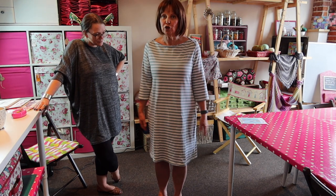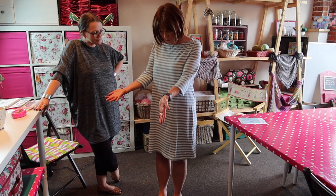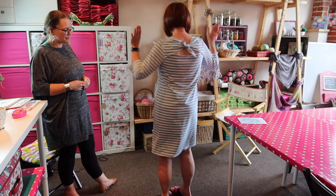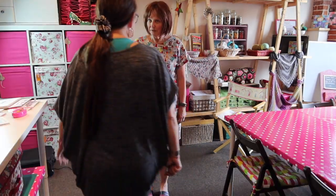Very happy with this, and I shall wear it lots, summer and autumn and spring. Give us a twirl then. Give you a twirl. Very well. Beautiful. Not wearing the right shoes, not really. Wearing the right coloured undies, but let's not worry about that.